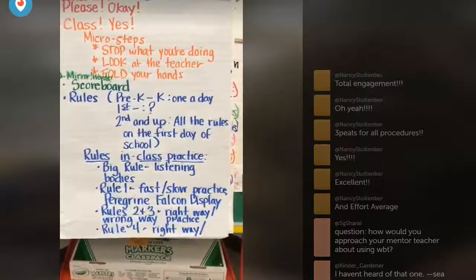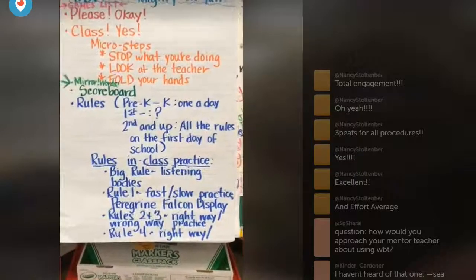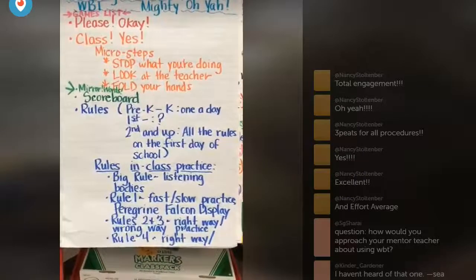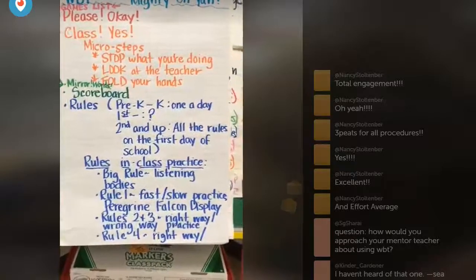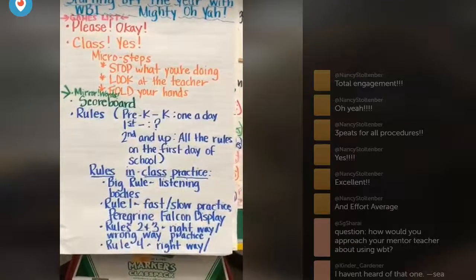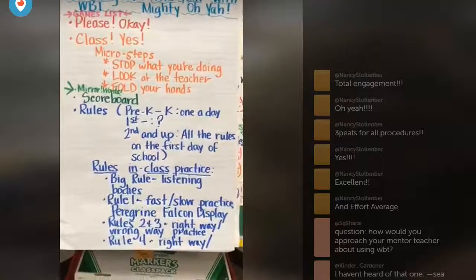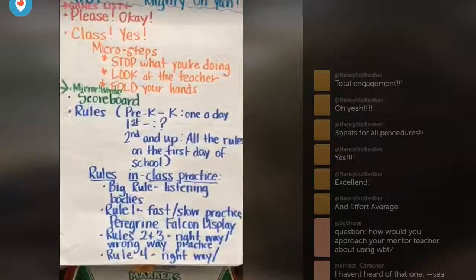The only difference is pre-K to K, you're going to do 1 rule a day. First, we've heard maybe 1 a day, or just much slower, taking a longer time during the day to teach all the rules. But 2nd grade and above, you can teach all those rules the first day. But when we teach them, we're going to actually teach how to follow those rules. Imagine that, guys. We want to teach them how to follow those rules.